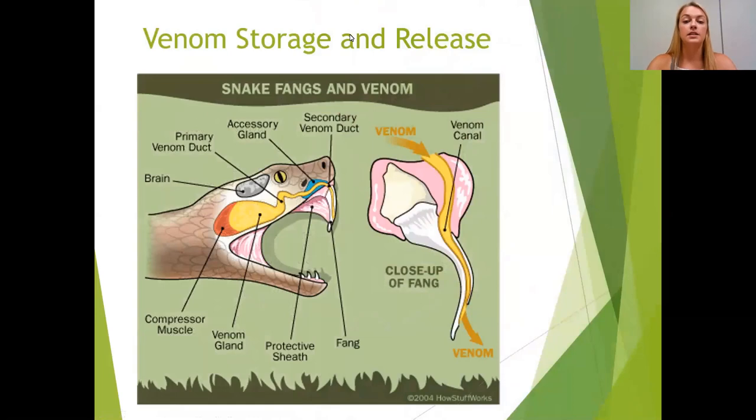Venom is stored in a venom gland, and that's going to be right here. It's just kind of waiting back there. Then if a snake feels threatened or decides to bite some form of prey, and they want to inject a potentially lethal dose, they will release that venom through their fangs. We're going to go into more about the fangs themselves, but just know for now that they possess a venom gland, and that venom is introduced through the fang itself in a bite.